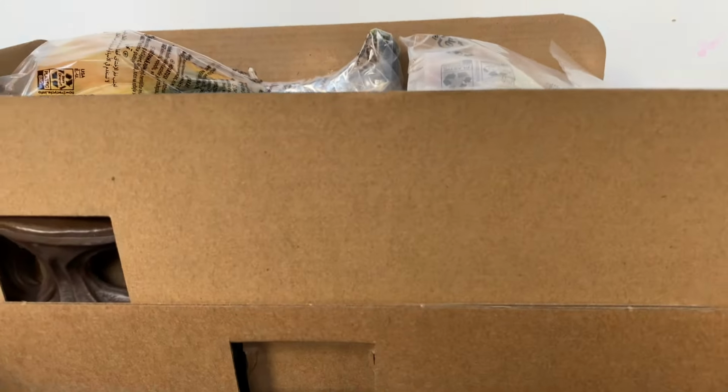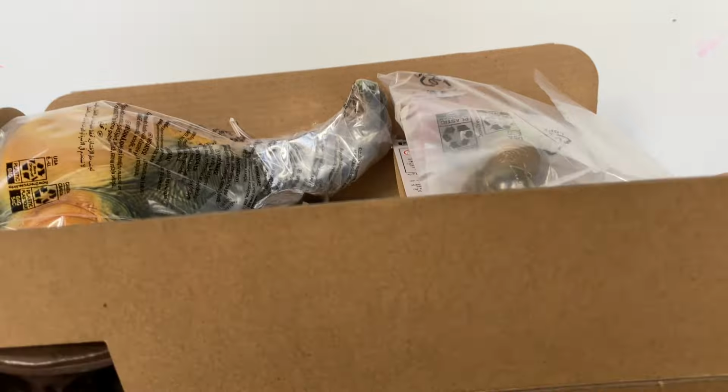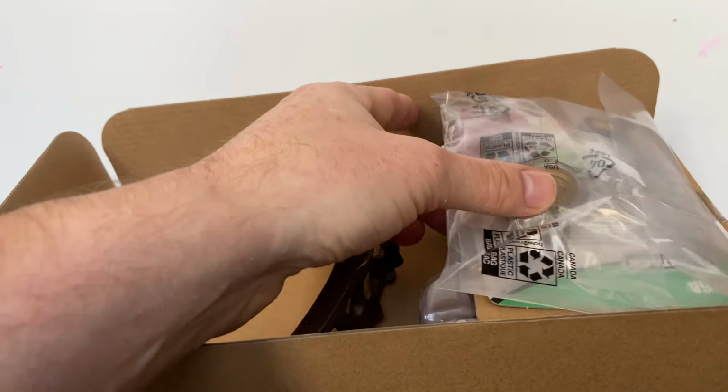Now this is super heavy. I did think it was a very heavy box to begin with, but now I'm opening it, I figured the weight was going to be in Jabba, but it's not. The weight must be on the throne that he sits in.